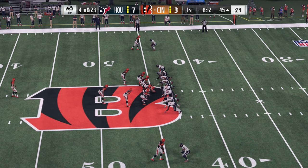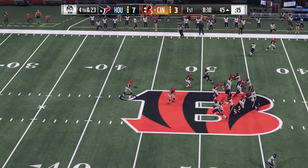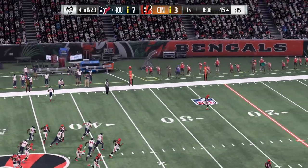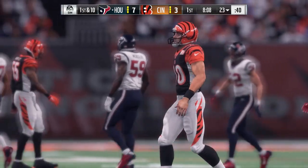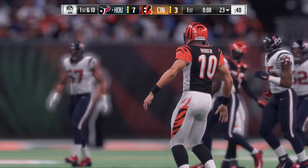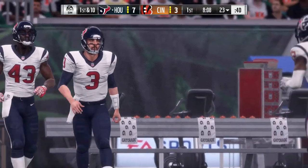Now the left-footed punter in his ninth year, Kevin Huber, on to kick. Back deep for the Texans is Tyler Irvin. And no return here. Where will they spot it? They say just outside the 20-yard line. The Texans offense now, they get set to head back on the field here.